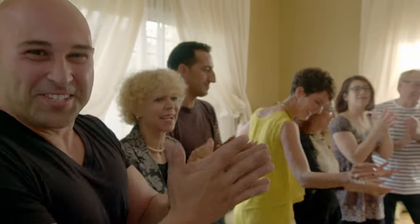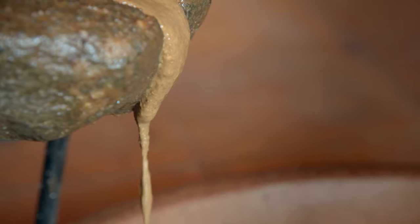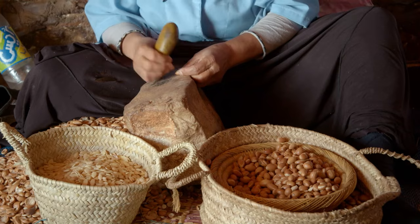I don't know if they're doing this to be happy just because I'm here or they're trying to build an avatar, but it's pretty fun. I get to try one of Morocco's greatest gifts to the world, argan oil. This is a woman's co-op where they've been producing this argan oil in the traditional way for years.